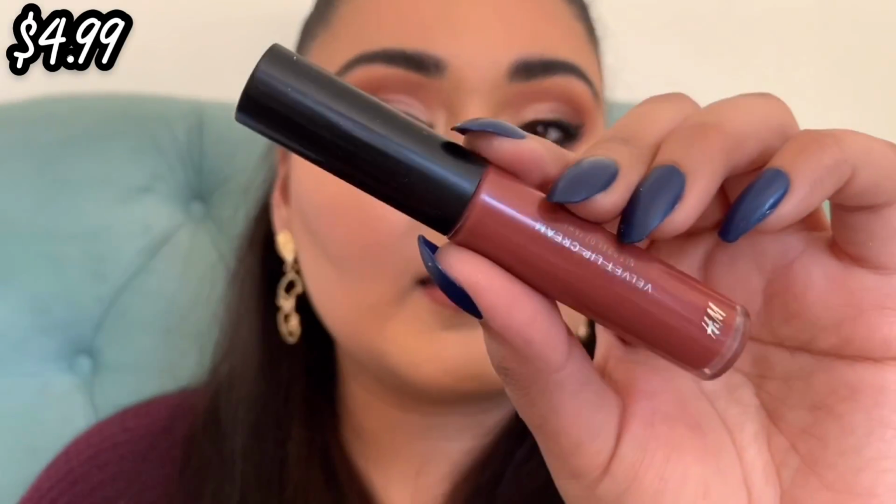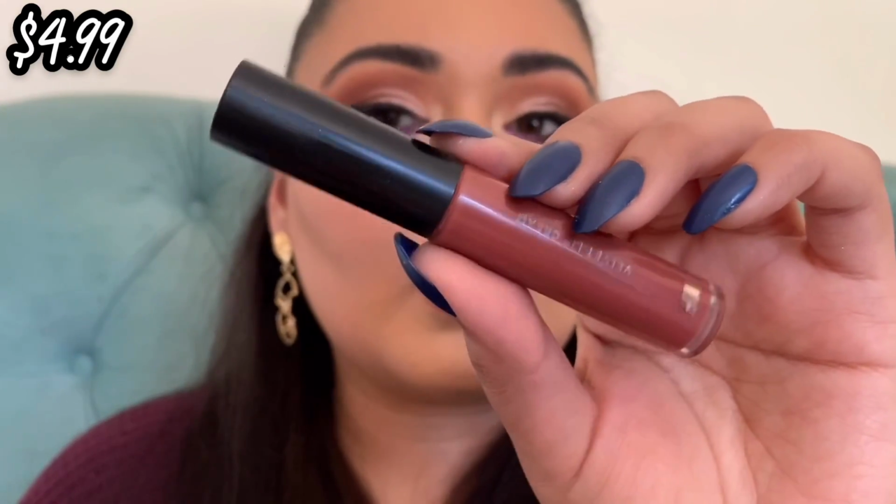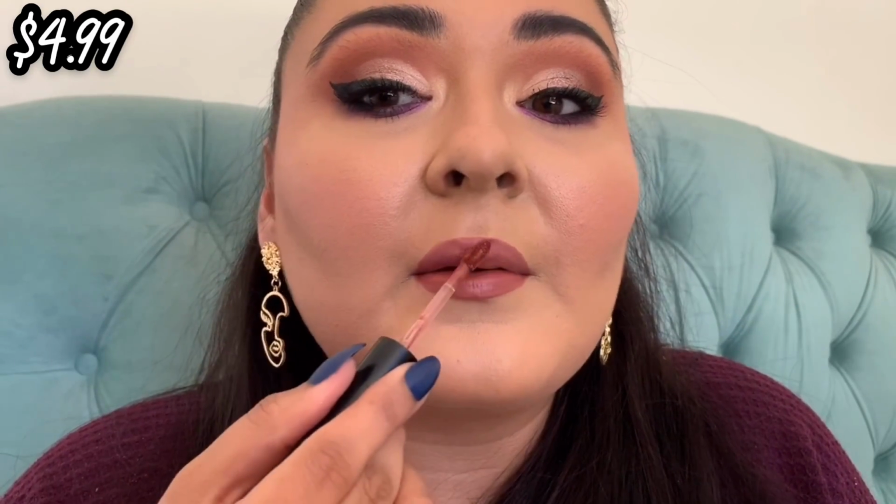Now we're gonna go over it with one of my faves that I mentioned also in other videos, and this is the H&M Velvet Lip Cream, and this one's in Sunstone. It's such a beautiful color. So we're gonna use this. It's so lightweight, also very inexpensive. I always rave about it because it's like the perfect everyday kind of lip for me.